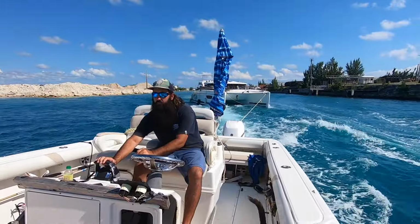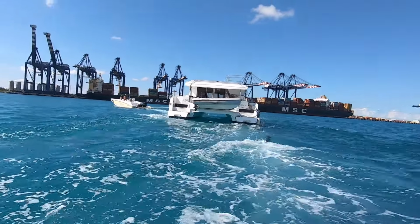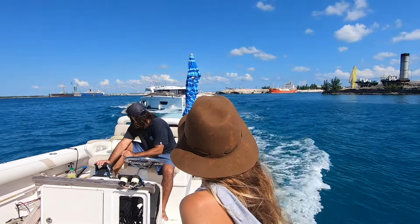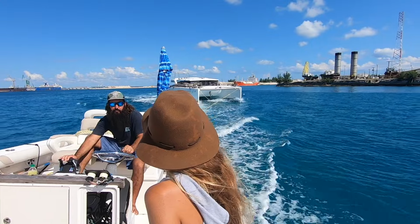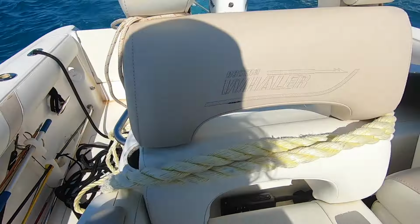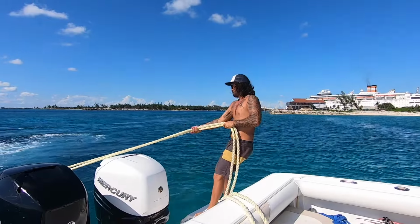So that one little car tire we put out the back doesn't seem to be doing the trick. The cat's just going all over the place. So we might try another tire next and see if it straightens it up a little bit. Wouldn't want to be doing a 70-mile passage like this. Now that we're out of the port, we're going to put it on a long tow. Right now it's on a short tow and it's not helping our cause at all, so maybe on a long tow it'll be a little bit more steady.